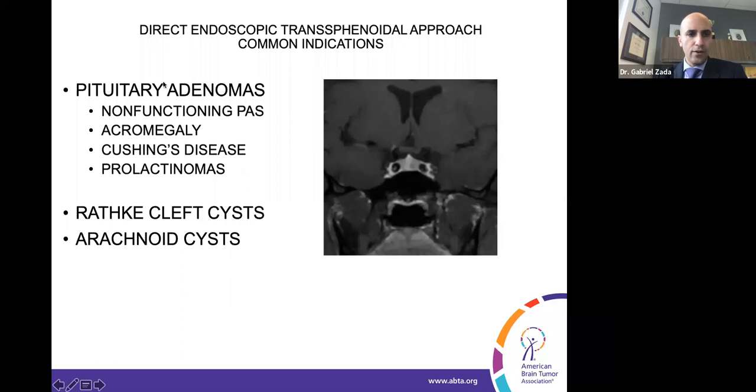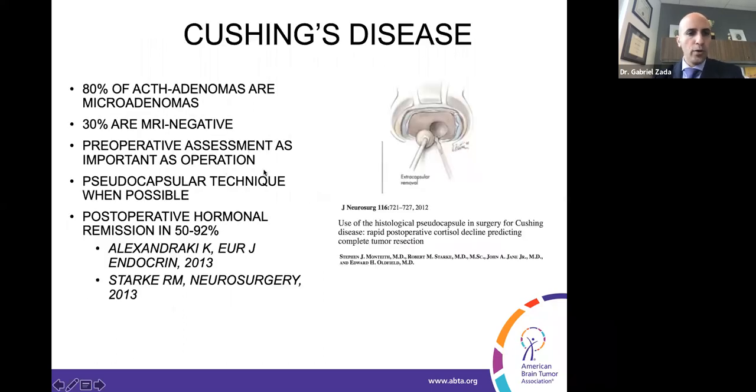So again, here are the subtypes of pituitary tumors. One of the most aggressive ones can cause a disease called Cushing's disease. And this is a type of tumor that's usually very, very tiny. A couple millimeters is enough to create a severe disease. These tumors secrete a hormone called ACTH that ultimately results in too much cortisol secretion.